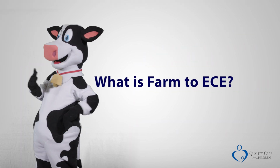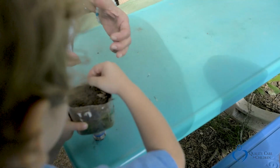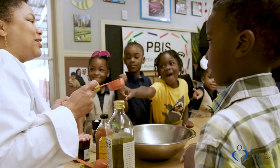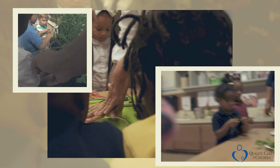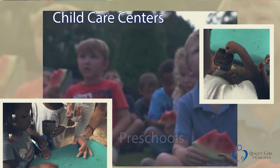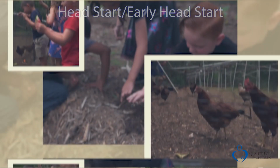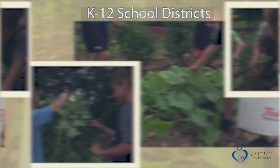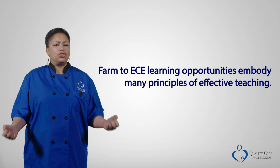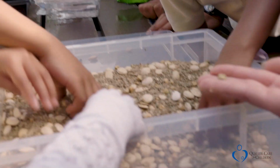So what is farm to early care education? Farm to ECE offers increased access to healthy local foods, gardening opportunities, and food-based activities to enhance the quality of the educational experience in all types of ECE settings. Farm to ECE activities take place in all early care education settings, such as preschools, child care centers, family child care homes, Head Start and Early Start, and programs in K-12 school districts. Farm to ECE learning opportunities embody many principles of effective teaching, such as drawing on children's interests, integrating learning across domains, and promoting hands-on exploration and discovery.